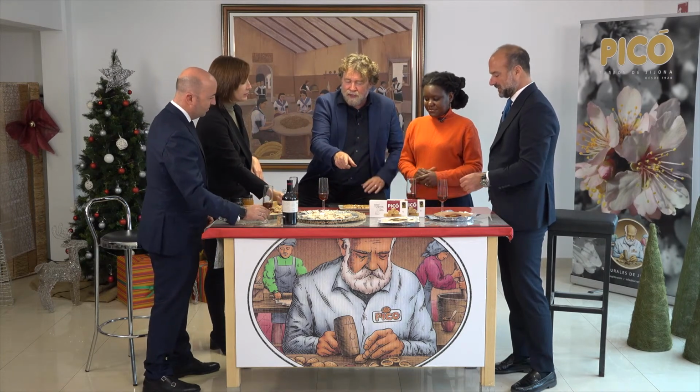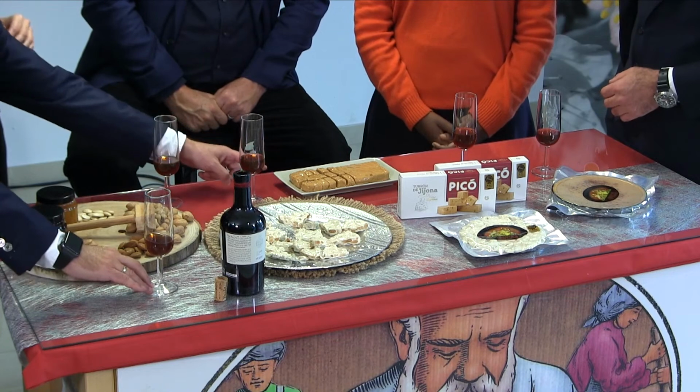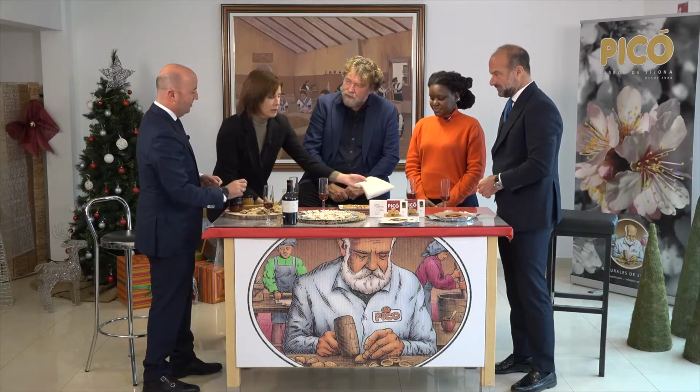Do we do the order? The turrón first and the... That's a good question. I think I will try first this one because it's softer. I will give you some napkins. Because this one is stronger, but that will be my choice.